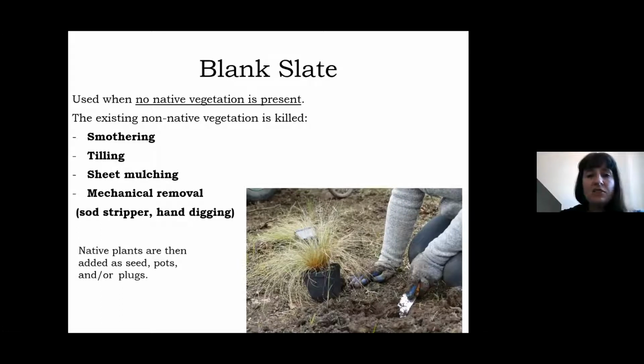Sometimes that form of restoration is called blank slate. You also hear de novo, but these are situations where no native vegetation is present. So you can expect the following techniques to very likely kill existing plants there. Some of the techniques we're going to cover today are smothering, tilling, sheet mulching, and we'll make a quick note about mechanical removal, which just means digging out what's there. For lawns, you can rent a machine called a sod stripper, which is a push-along machine designed to lift sod up. Following any of these techniques, you would then follow up with native plant and seed additions so that you can establish some vegetation in the place.